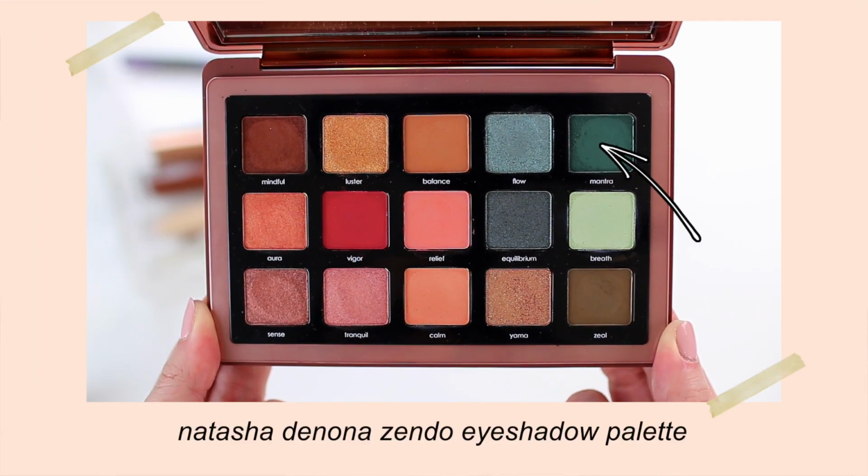So next I'm going to go in with the shade Mantra, and this one is like a deeper kind of teal, and I'm going to focus this on the outer corner. This shade is really pretty. I think this would look so pretty all over the lid too, but I just kind of want to focus it on the outer corner, add like a pop of color, just kind of darken things up a little bit. This one is applying really nicely. There's also not really any fallout with this color. So let me just actually do the same thing on the other eye. That honestly just took a few seconds.